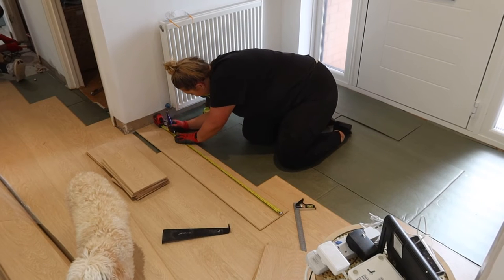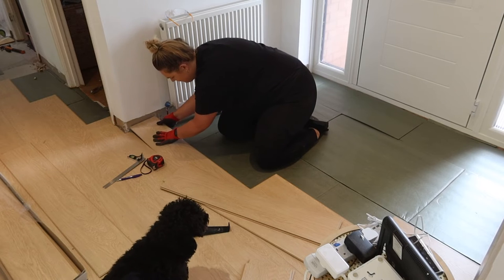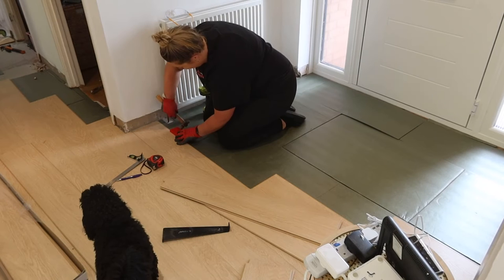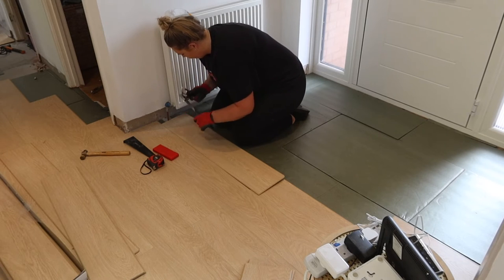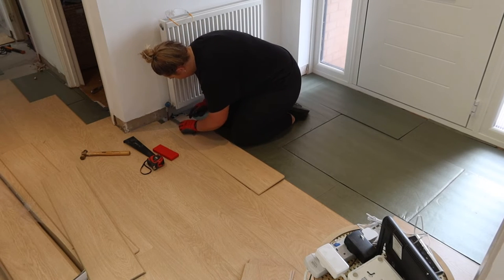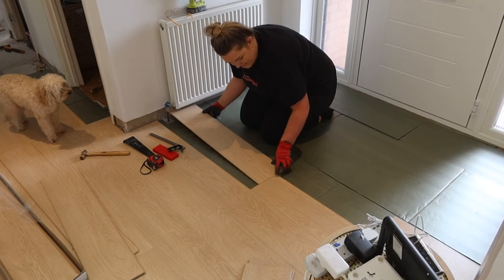So last flooring video I did, I actually got asked quite a few times about how I do the cuts to go around radiator pipes. So this is one of the ways to do it. You can see here, this pipe is going to fall in the middle of a plank. So what I do is I line the board up and mark whereabouts in the middle of that plank the pipe is going to sit.